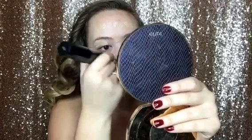All right, let's see how this thing works. So you press it once and it's kind of like a slower vibration, and then you press it again and it speeds up, and then you press it again and it's kind of like an in-between vibration speed. I'm going to grab my little mirror right here and let's see how this does. I'm just gonna blend it around like I do with my Morphe brush.